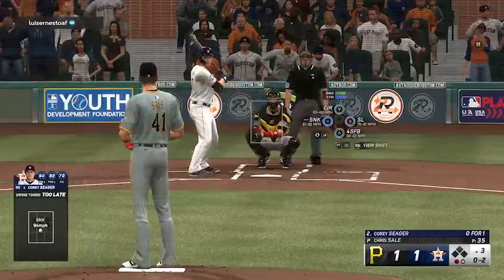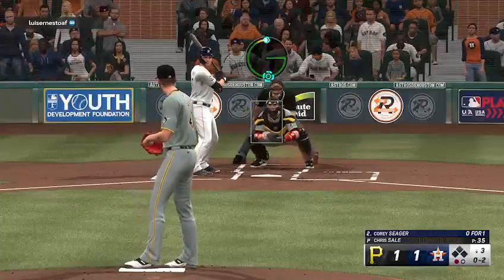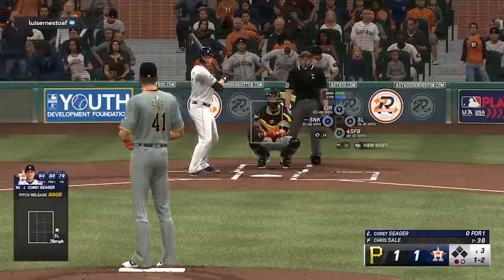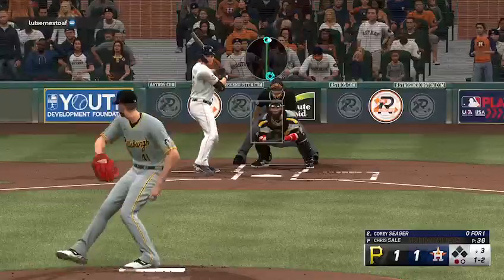Swing and a miss as he was late that time. Two strikes to a guy who's already 0-for-1 with the punch out. The only guy in the lineup with that strikeout. But you can't get too relaxed. You still got to make good pitches to get him out. One down, base is empty.